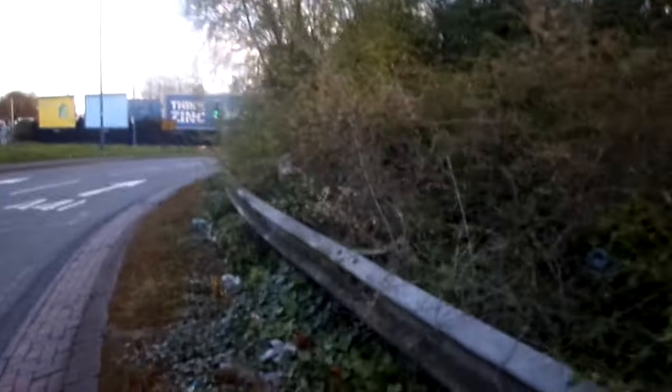Don't want to be hanging around here for too long. There's a canal, look. That's where we were. We just need to try and get in these woods. So, here goes nothing. Let's rock and roll.